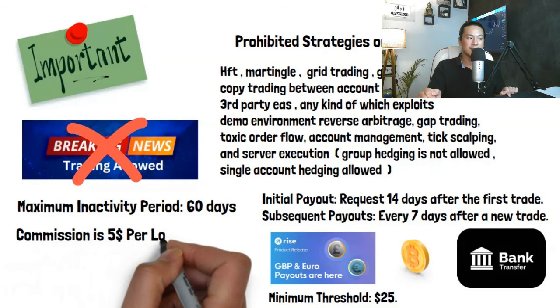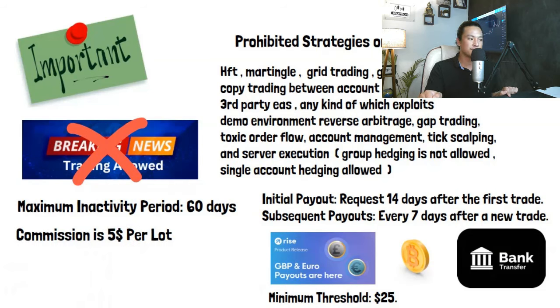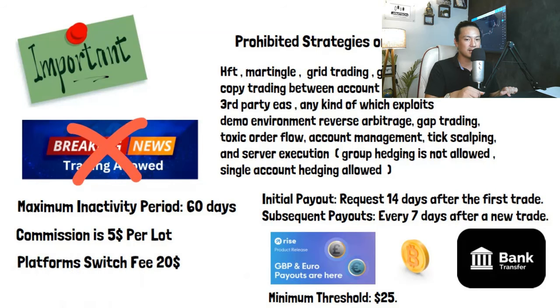The fifth point is spread and commission. Regarding the spread, I'll take you to my dashboard, where you will be able to see it. The commission is $5 per round lot in forex, and for the rest of the instruments like indices and commodities it is $2, and crypto is $1. The sixth point is that they have 3 platforms, as you have seen. If you want to switch from one platform to another, you will have to pay a $20 flat fee while switching.